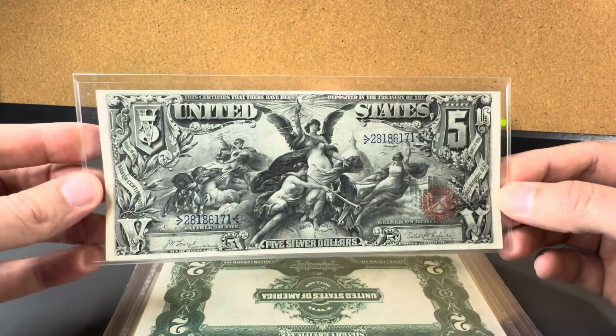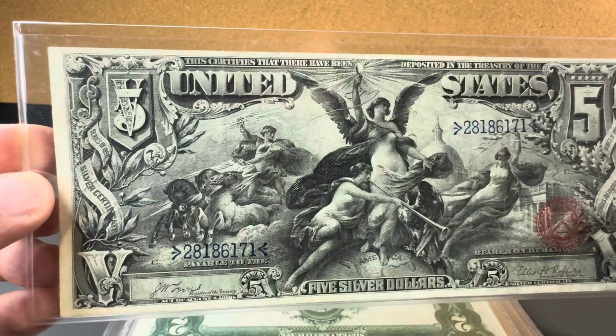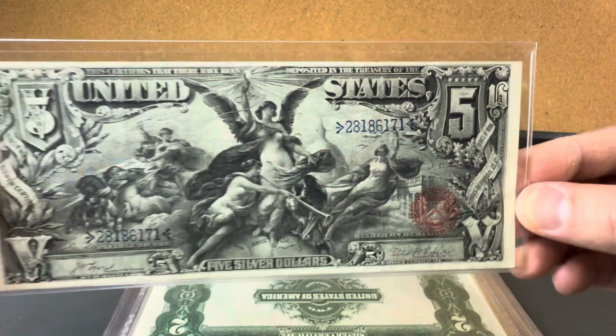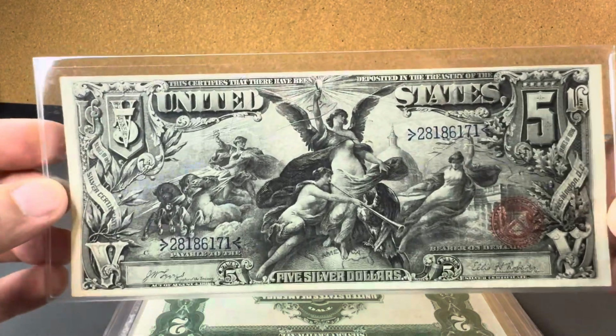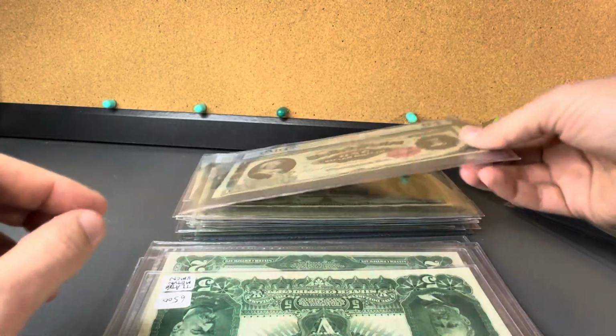Here's the note of all notes. We picked up another beauty, $5 education. I'm going to show this one really close. I mean, this has to be the most beautiful note ever printed. That deserves some extra time.